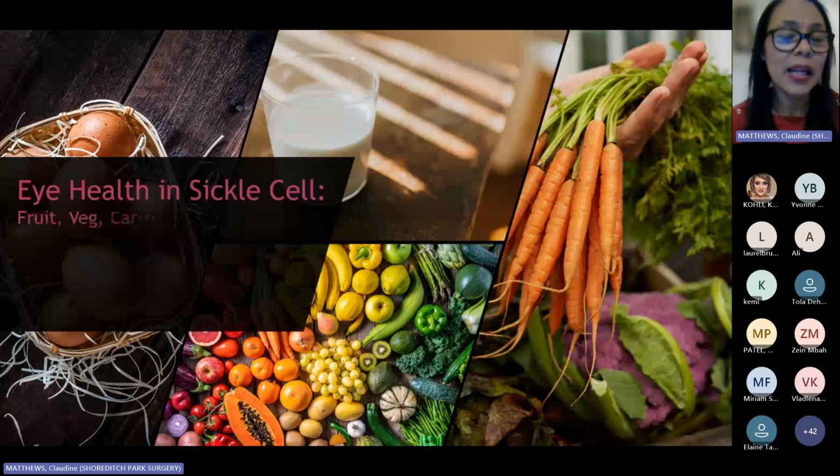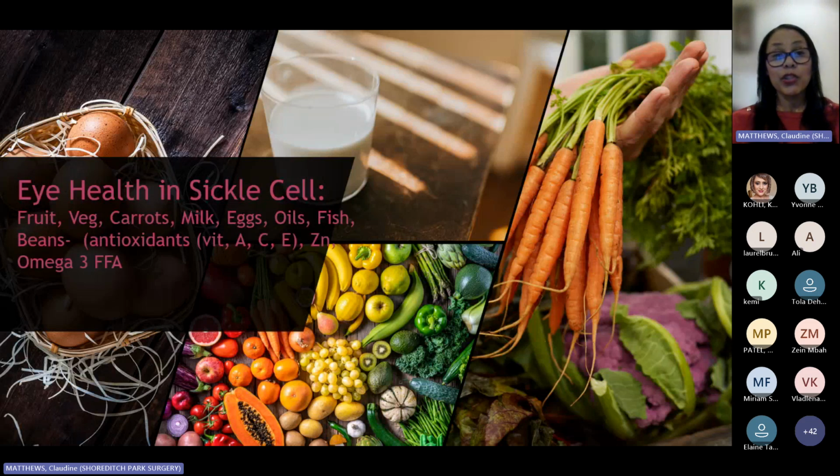So I've included this slide because I was asked recently by a patient who has SC disease about maintaining good eye health. This slide provides some nutritional guidance on how you can improve and maintain good eye health when you're living with sickle cell disorder. So include in your diet, and in this image I've included a picture of carrots, a selection of different colored fruits and vegetables, milk, eggs, healthy oils, oily fatty fish for omega-3, and beans, to provide nutrients such as antioxidants, vitamins A, C, E, zinc, and omega-3.